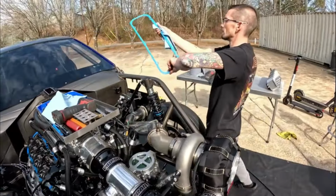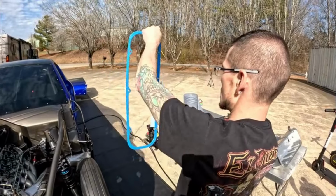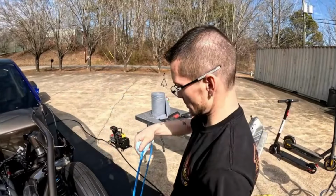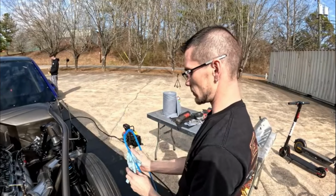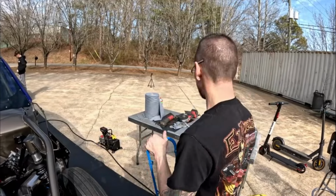All right, so what do we got going on here now? Checking valve lash. General maintenance. Preventative maintenance, so everything's fresh, everything's brand new and rebuilt for this year, and just going over things, that's all.